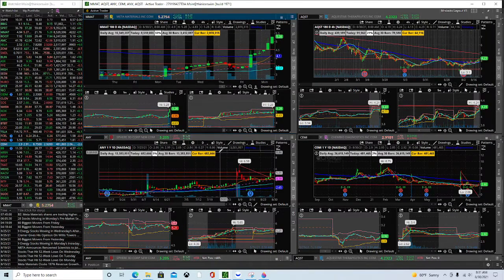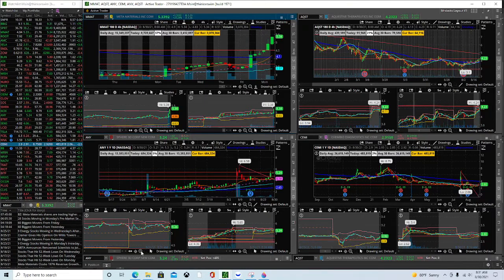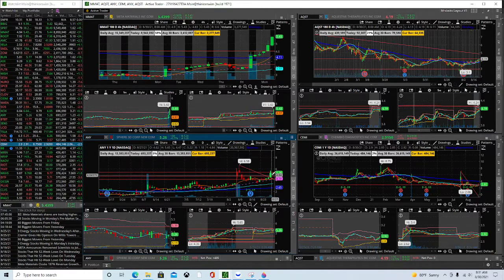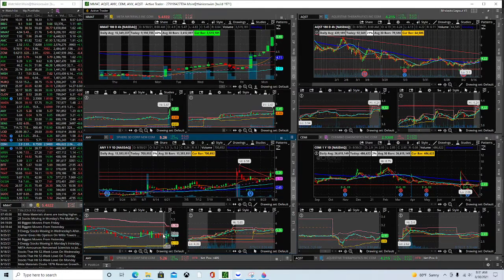We have ANY, Sphere 3D. This is one I've been following for a few weeks. I know everybody's been trying to push the price down. We've been holding within this range over the last couple of days. We finally broke out yesterday or Friday, and hopefully we can hold above that 450 level. $5 above would be cool.